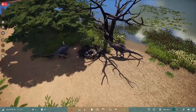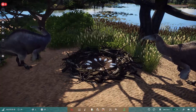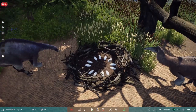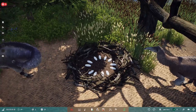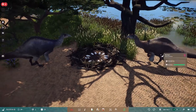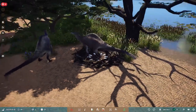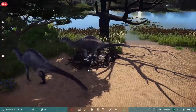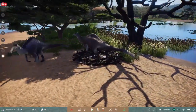So, here is the nest for the Deinocheirus that we've made. Wonderful stuff. Just out of a few sticks and a few snowballs that we've just stretched to make them look like eggs. And I rather like that. And I can just see them just sitting on the nest, guarding it while one of them goes out to collect food. Wonderful. Lovely stuff.